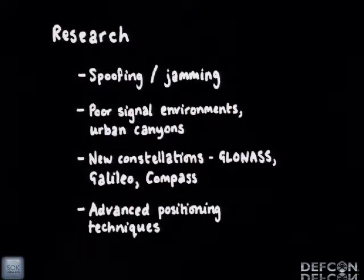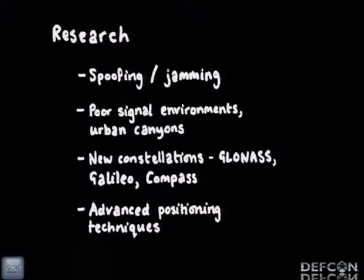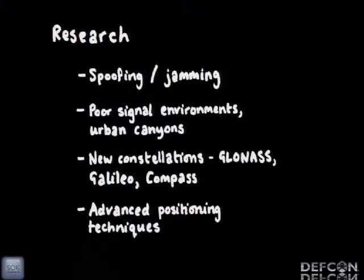And another huge area of application is research. Spoofing and jamming, you guys may have heard about Todd Humphreys at the University of Texas at Austin, their recent demonstration of bringing a drone out of the sky with spoofing. There are many cases of just very simple jamming devices.